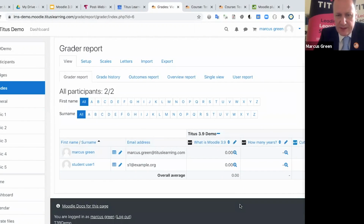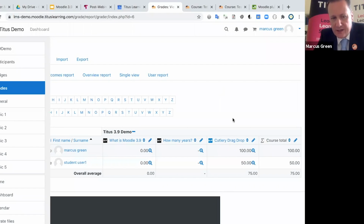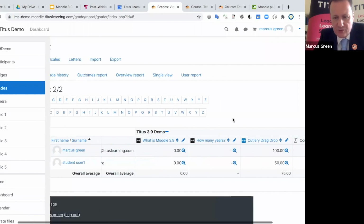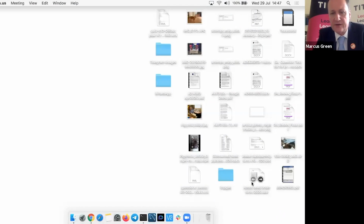Okay. Now, remember a second ago it said cutlery, drag and drop. I've actually had that up on screen. You can see here that the marker screen knew what a knife and fork and spoon was, but student 1 didn't. So I think that, yes, it gets written to the grade book now, and I think that's new in version 3.9. Does that answer your question, whoever asked that?